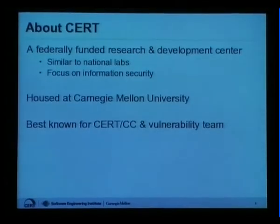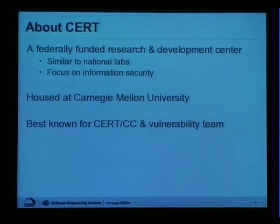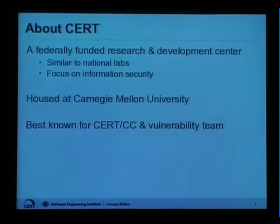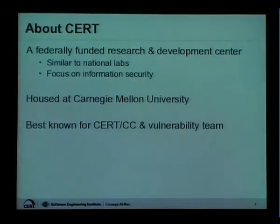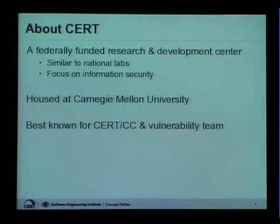First, I'd like to get a little background, just a little background about CERT. You guys probably know it, or most of you hopefully know it, as a place that publishes vulnerability reports, that runs something called the CERT Coordination Center, which helps set up and coordinate international CERTs, computer emergency response teams at the national level across the world. It's a U.S. government federally funded research and development center, which makes it sort of like a national lab, like Sandia National Labs or Lawrence Livermore National Labs.